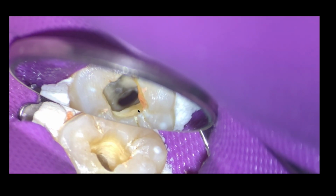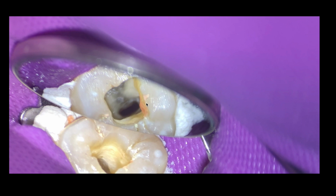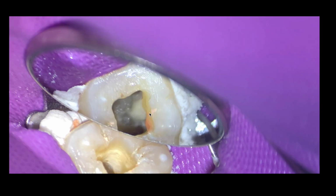So I'm using a single cone technique. I was thinking about doing a thermoplastic backfill. This here is actually, if you've been looking at this, a bit of triage. So we're going to flick that out of there before we put our final restoration.